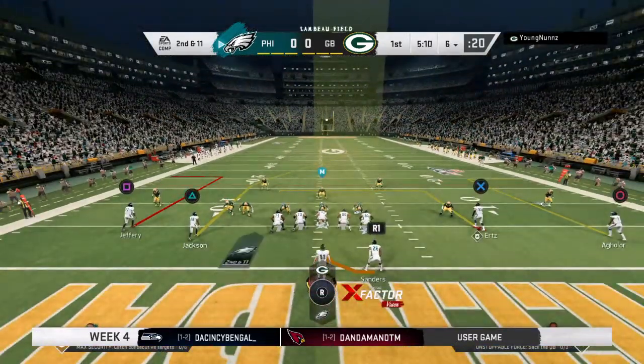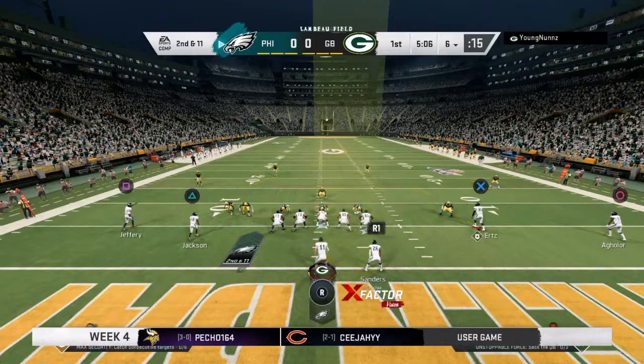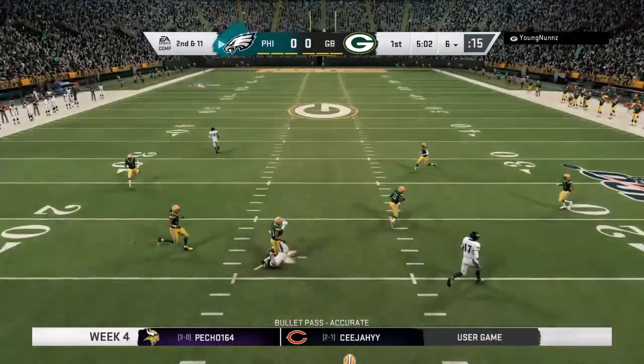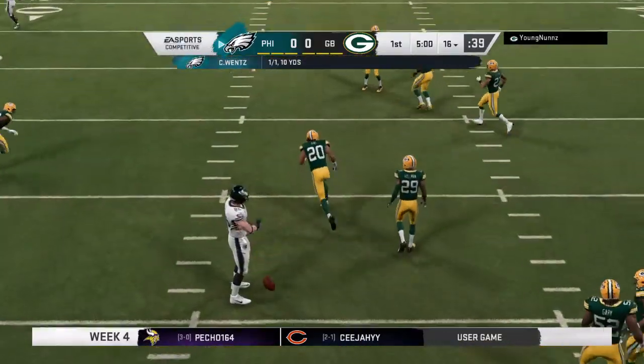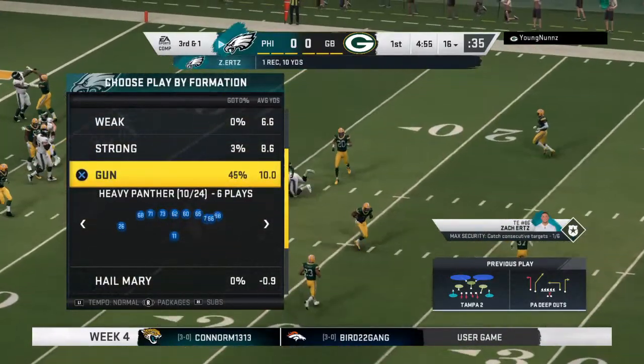Play fake to Sanders. Now here's Wentz. Oh, did he hang on to it? He did on the dive. Nice grab. They'll wind up getting 10 back as that sets him up for 3rd down.